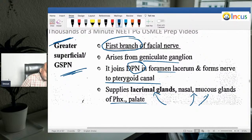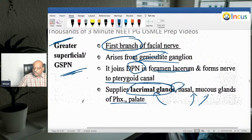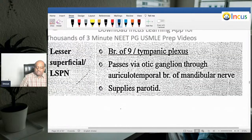One more time I am saying: first branch of the facial nerve arising from the geniculate ganglion, and it combines with the deep petrosal nerve in the foramen lacerum, and it forms the nerve to the pterygoid canal, and it supplies the lacrimal glands, nasal mucous glands, and glands of the pharynx and palate is what you need to remember.